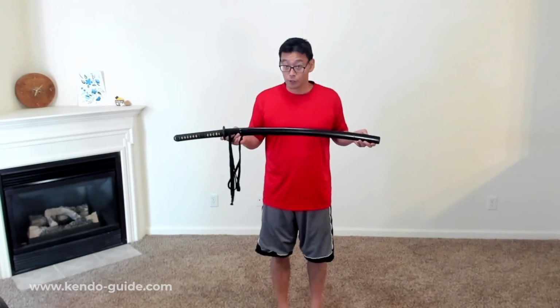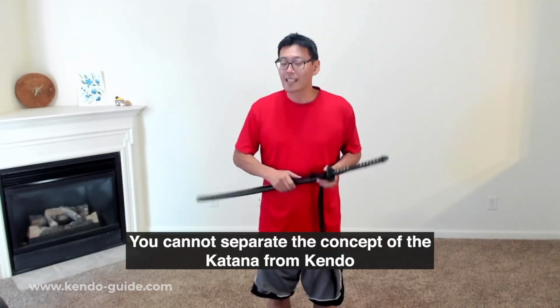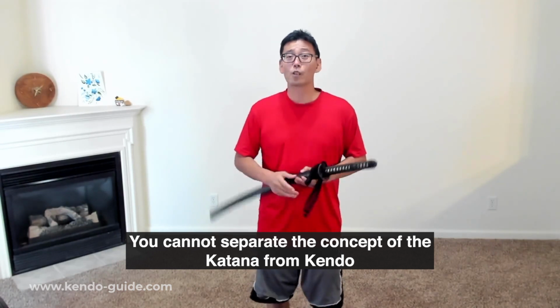Again, it is true we don't practice how to draw out our sword in Kendo. I think we should, but we don't usually. So yes, some people say we don't use katana in Kendo. Yes, I understand that, but all the movement, 1, 2, 3, and how to draw out your shinai, all right? We say nuke to. Nuke means draw, to means sword. We use a bamboo sword, right? So we cannot separate this concept of the katana from Kendo. So yes, please don't argue with me about, oh, we don't use the katana. That's true.